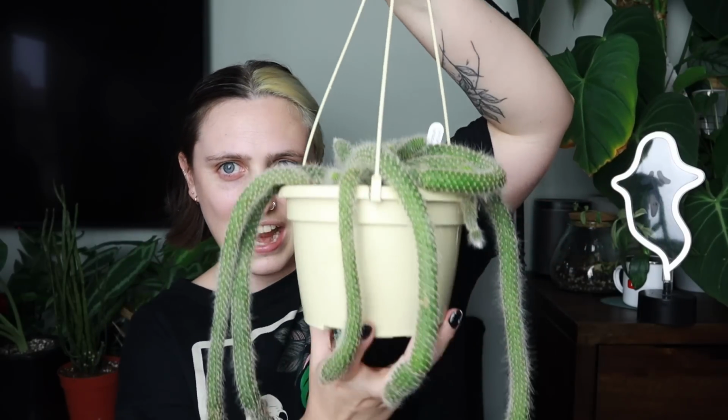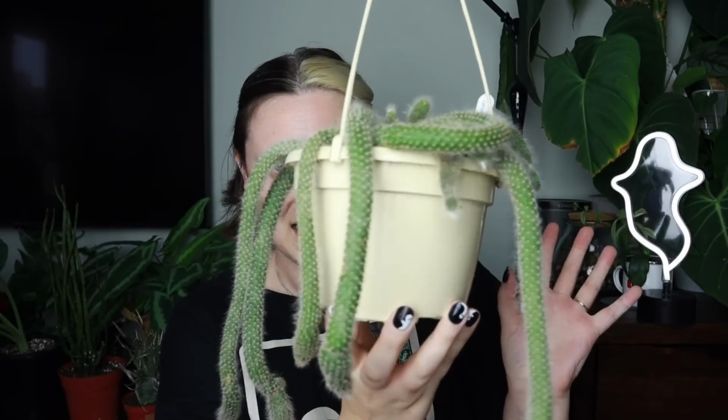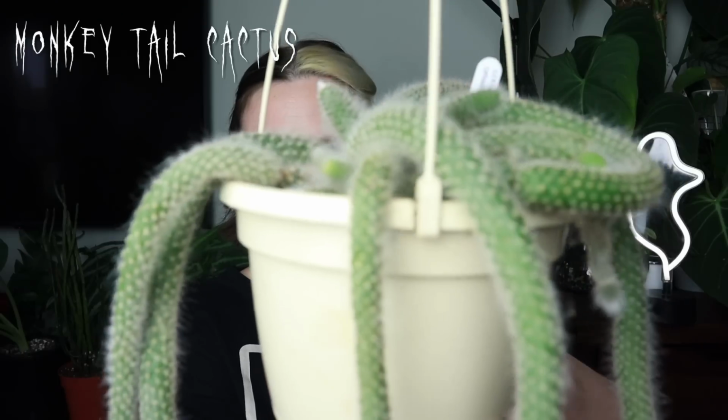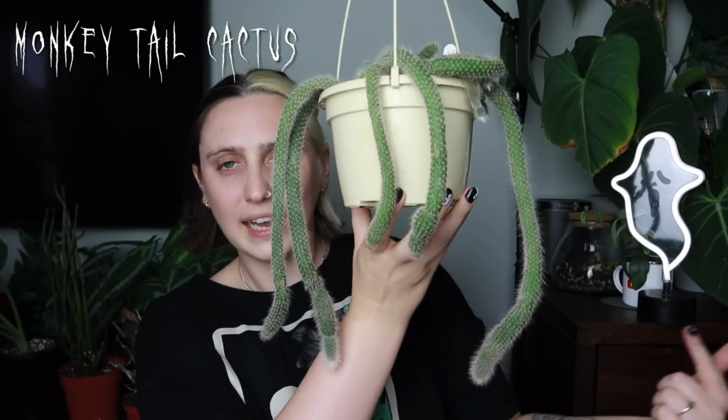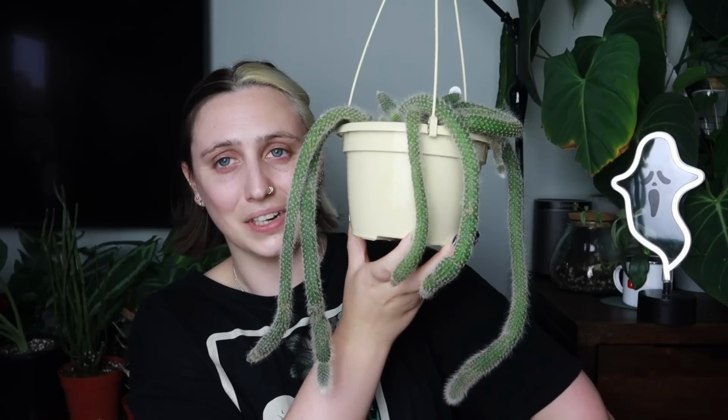And then the last one on my list this year is this. This is a monkey tail cactus, and to me, these look like taxidermied monkey tails stuck in a pot.